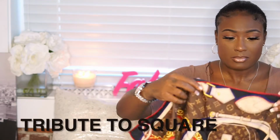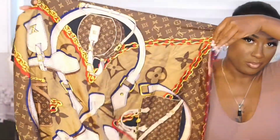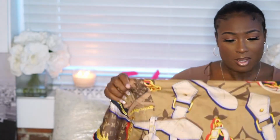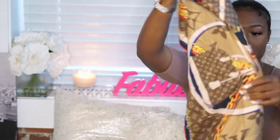I have this Louis Vuitton scarf. I'm gonna list all the details on the screen because I do not know these items' names off the top of my head. So at first, look how beautiful this scarf is. This was a gift to me from my boyfriend. We actually got this on our anniversary and I just love the detailing. It has like a purse on it.